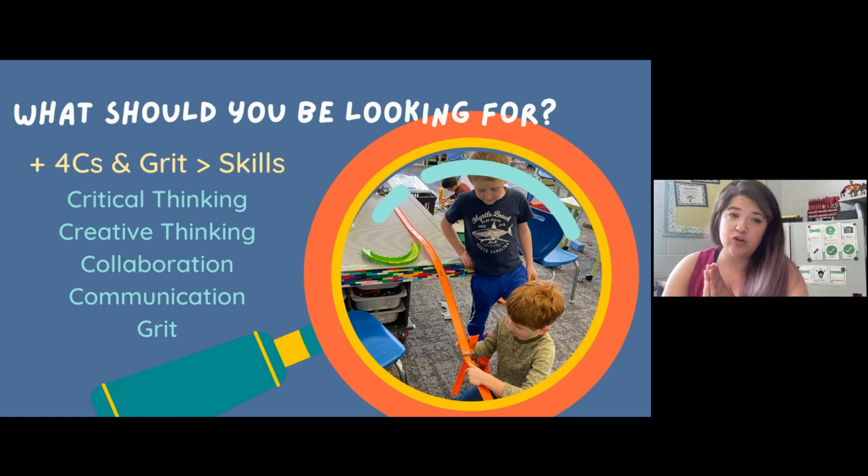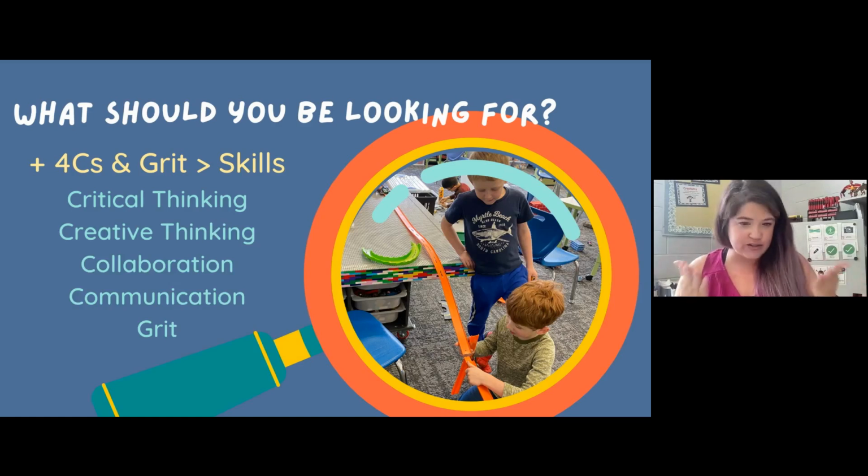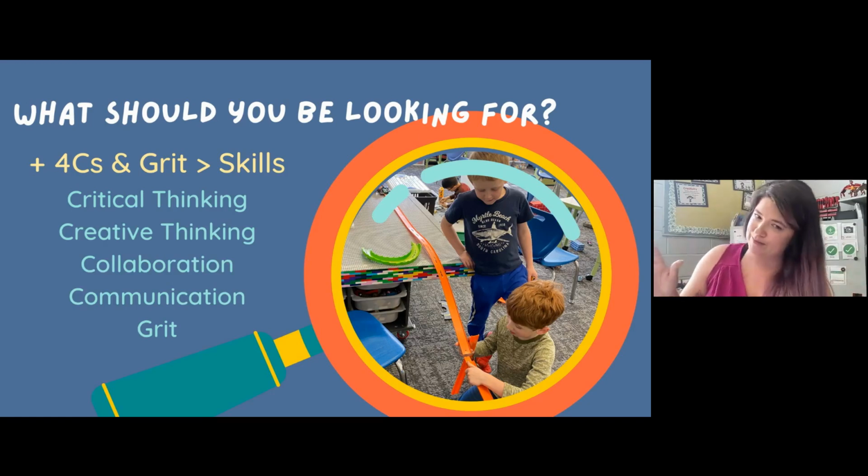So in the engineering world, there's something called the 4 C's. We've all collectively agreed in the engineering world, this is what we should be teaching kids. Critical thinking, that's their ability to really take what they know about the world and apply it to a problem. Creative thinking, being able to come up with their own unique ideas. Collaboration, being able to work with other people. I know sometimes that's a little challenging when they're little. That's still a skill we're working on. That's why we work on it.